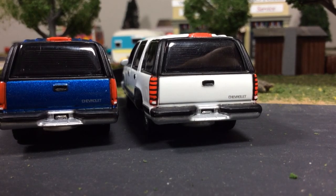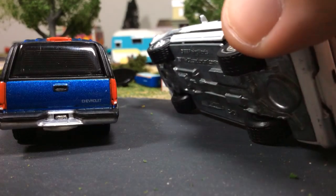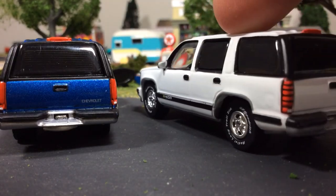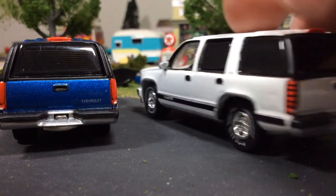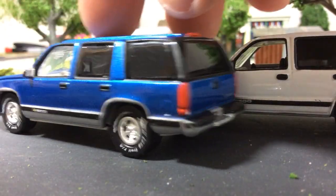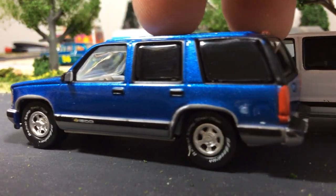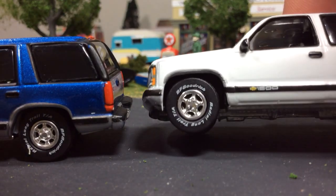Now you will find some of these Tahoes that just don't look good. They just don't have that realistic look. So I'm very particular about which Tahoes I like to get. There are a couple of police versions that I would like to get. But for the civilian versions, I'm real picky as to which ones I want to get.